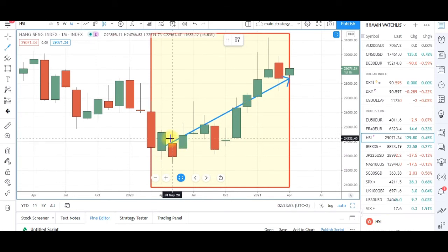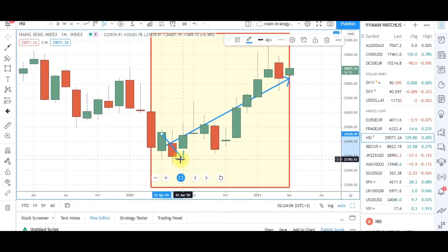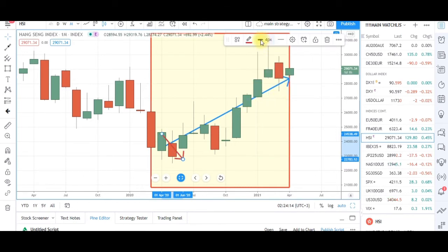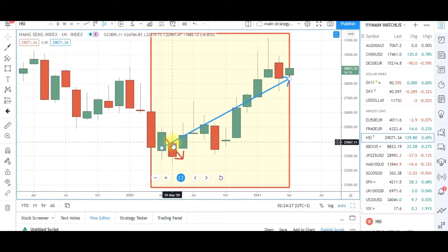Let's take a look at the second month, which was May 2020. We can see here that there was a downtrend right after that trade was placed. Now what if I said to myself, oh my goodness, there was a downtrend, woe is me. I'm going to close off my trade, and I would have been at a severe loss. I would have missed out.